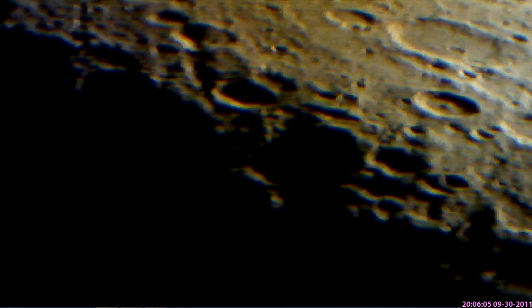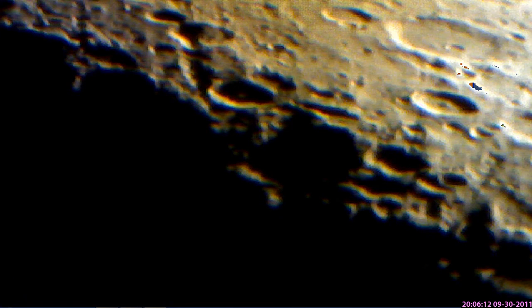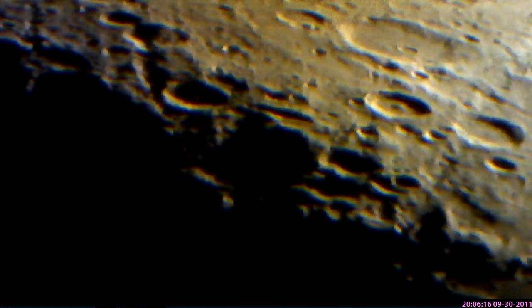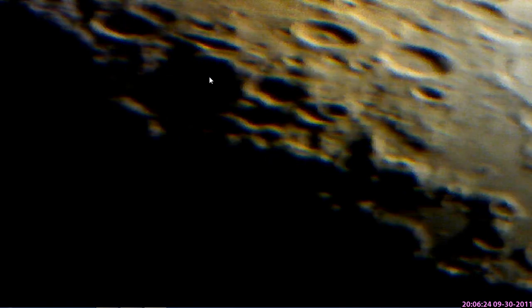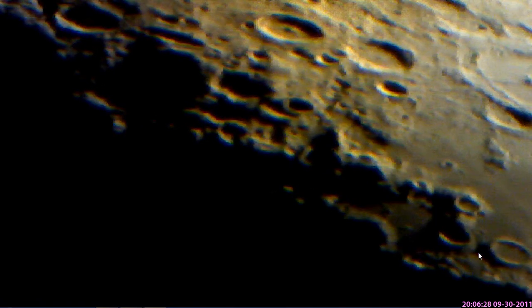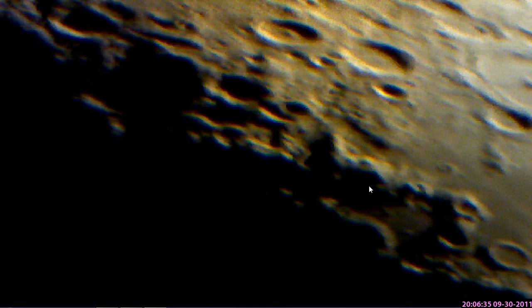I've been anxious to get out every night as much as I can because I realize that the moon reveals her secrets differently every night, and in particular along the shadow line. Let me brighten that up a bit. A little bit too much. Okay. And you can see some features of craters and some features of kind of mountainous areas.